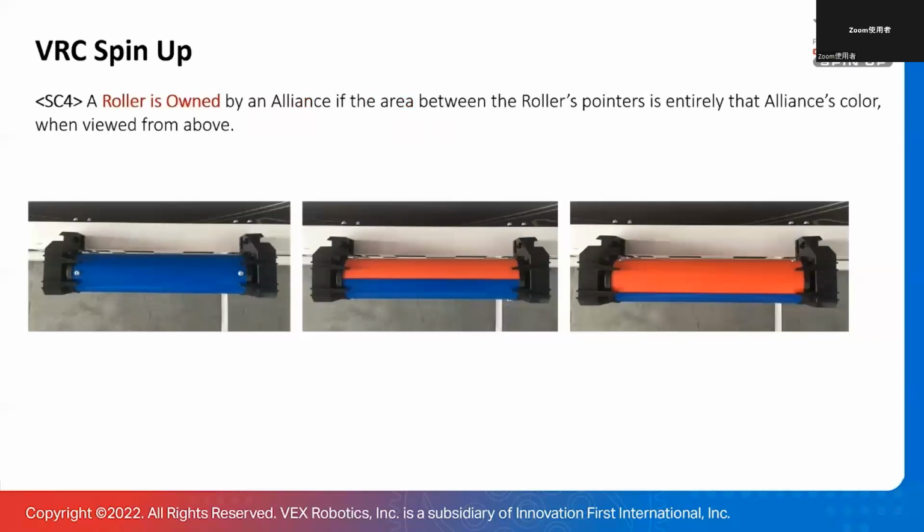SC4. A roller is owned by an alliance if, when viewed from above, the area between the roller's pointers is entirely that alliance's color. The first roller is owned by the blue alliance. The second roller is not owned by any alliance. The third one is owned by the red alliance, even though the boundary of the red and blue is right underneath the pointer. The owned status of a roller can be changed anytime during the match.